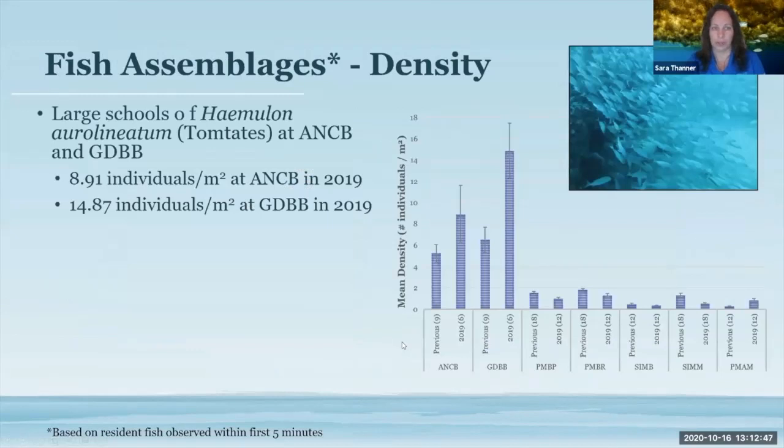A switch in gear to some of the highlights from the fish. The graph below shows the density of fish during the previous studies and in 2019. The number you see in parentheses is just the number of independent surveys that we did that we averaged to produce this graph. So you can see that the Anchorage and the Golden Beach boulders had the highest density, and these sites were heavily dominated by tomtates. You can see in the upper right picture is at the Golden Beach site.